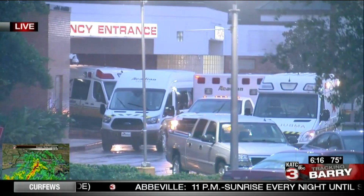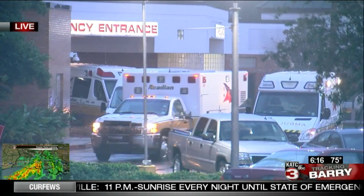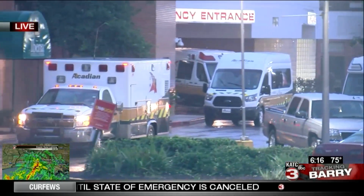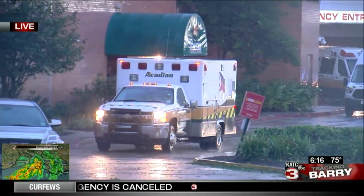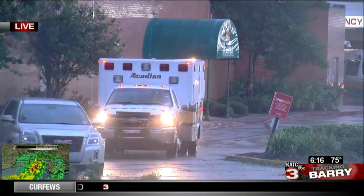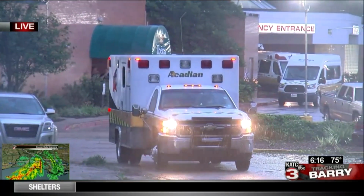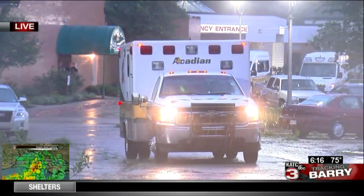Luckily, we're getting a little bit of daylight, which will make conditions a little easier for people hoping to get back on the roads as those curfews are lifted. But take a look right now at this hospital. We're watching as an ambulance is about to pull out that could have patients in it as they are working to relocate a lot of people at this hospital.